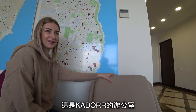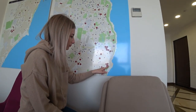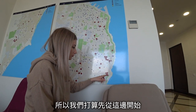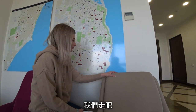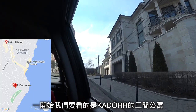This is the office of Kador, which is the biggest real estate company in Ukraine. It has a good reputation and is quite reliable. That's why we chose to start from this company, but we will also check other companies for comparison. So let's go. The first apartment we are going to check is from Kador.